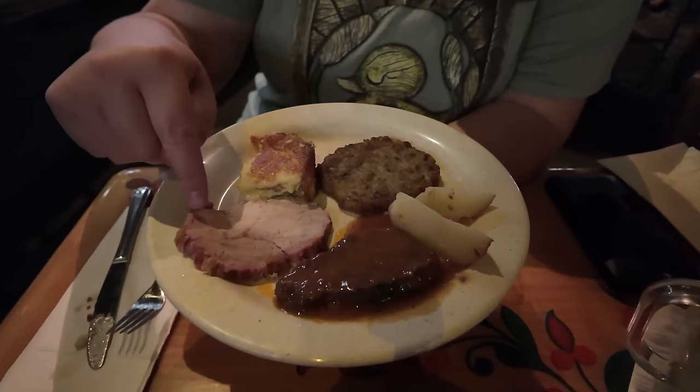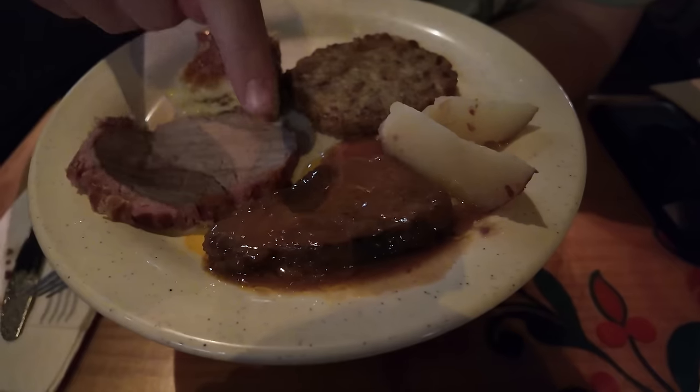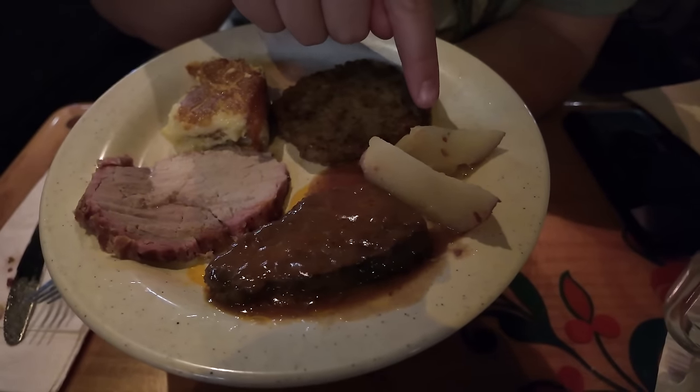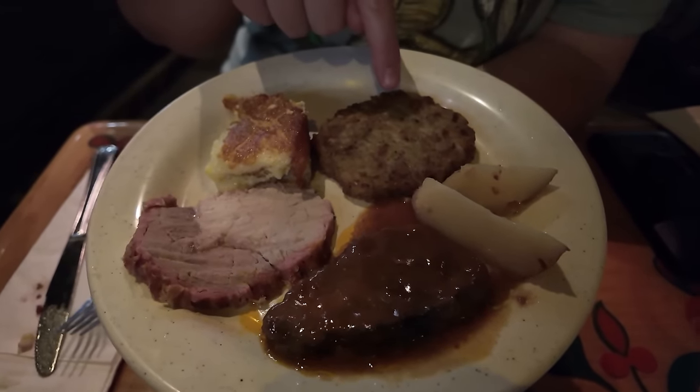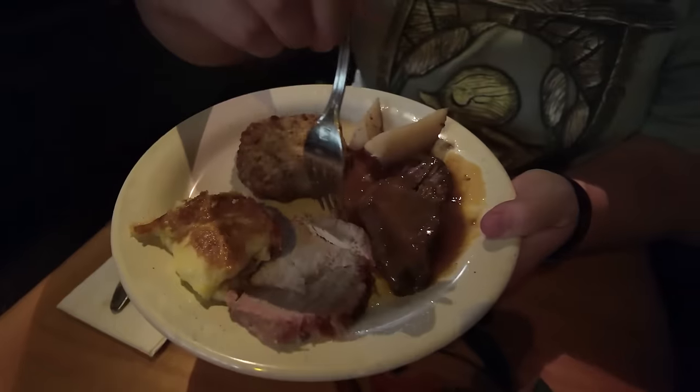Okay, so for plate number three, I got, again, pretty much everything that I didn't get the first plate. We've got pork here, the roasted pork that they carve. This is some type of beef and a gravy. I've got some of the warm German potato salad, a potato pancake, which Ryan said is horrible, and some of the macaroni and cheese. Okay, let's do a little taste test here, starting with the pork.